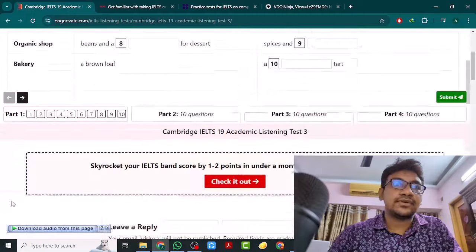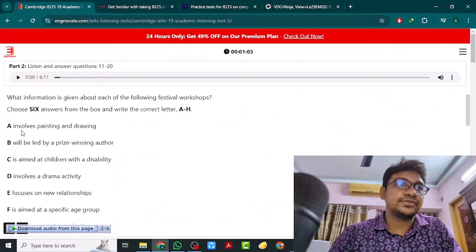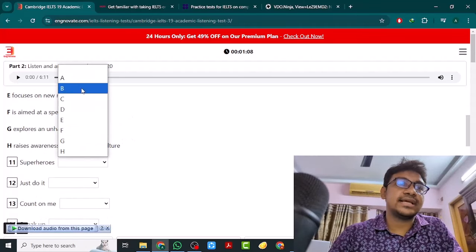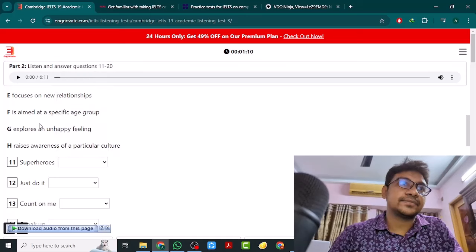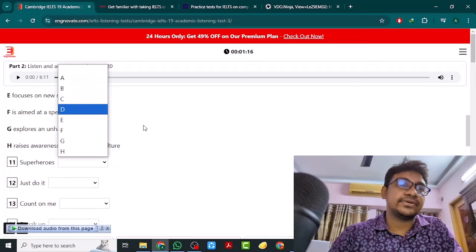Okay, so I forgot to mention, but in the computer-based IELTS test, you do not have to write A, B, C, D here. There will be a drop-down option, okay? It's just like an MCQ. And you can also highlight things. For example, you already have this answer down, so you do not have to write B or something, right?